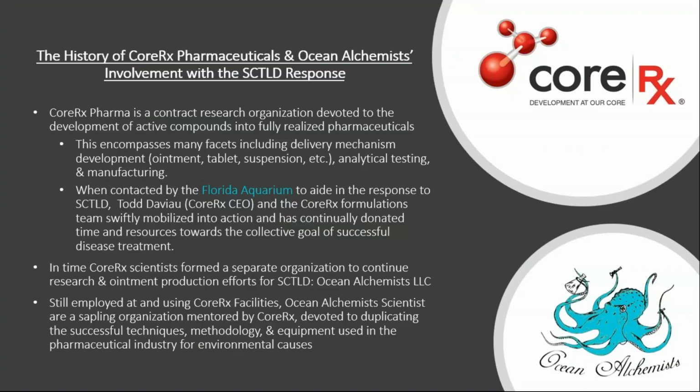CoreRx Pharma is a contract research organization that specializes in taking promising active compounds and formulating drug delivery systems to create fully realized pharmaceuticals. This includes formulations, analytical testing, and manufacturing of ointments, tablets, suspensions, and many other means of targeting the active molecule to the desired location in the body. In this case, that would include the coral tissues.